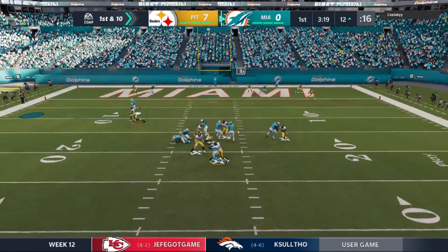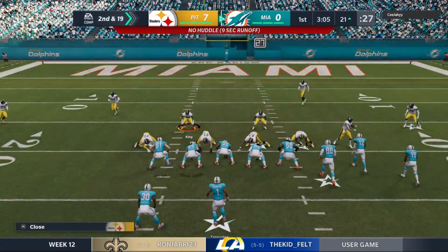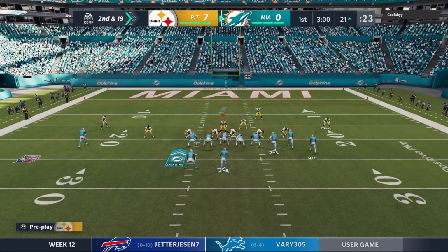Tua setting up shop to throw again. He'll be hit and taken down at the 21. And they need to work to at least get some of this yardage back after the sack. 2nd and 19.